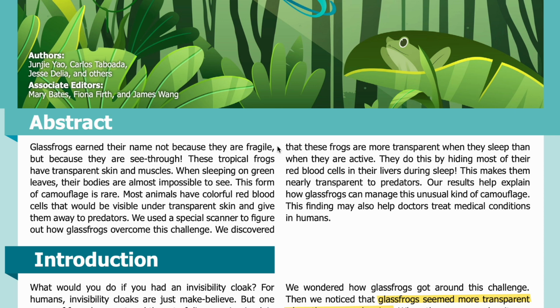Abstract. Glass frogs earned their name not because they are fragile, but because they are see-through. These tropical frogs have transparent skin and muscles. When sleeping on green leaves, their bodies are almost impossible to see. This form of camouflage is rare. Most animals have colorful red blood cells that would be visible under transparent skin and give them away to predators.